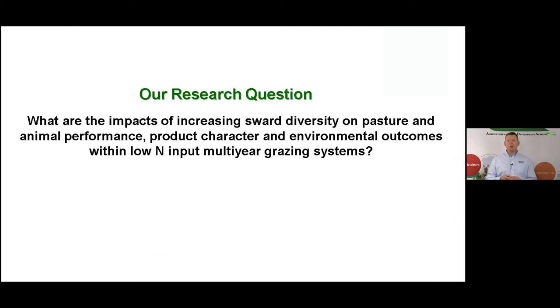So specifically our research question then is, what are the impacts of increasing sward diversity on pasture and animal performance, product character, and environmental outcomes within lower chemical input grazing systems? And this is a 5-year project. So we're really at the preliminary stages of this. And we look at the performance of animals over multiple years where they're exclusively on these different swards.